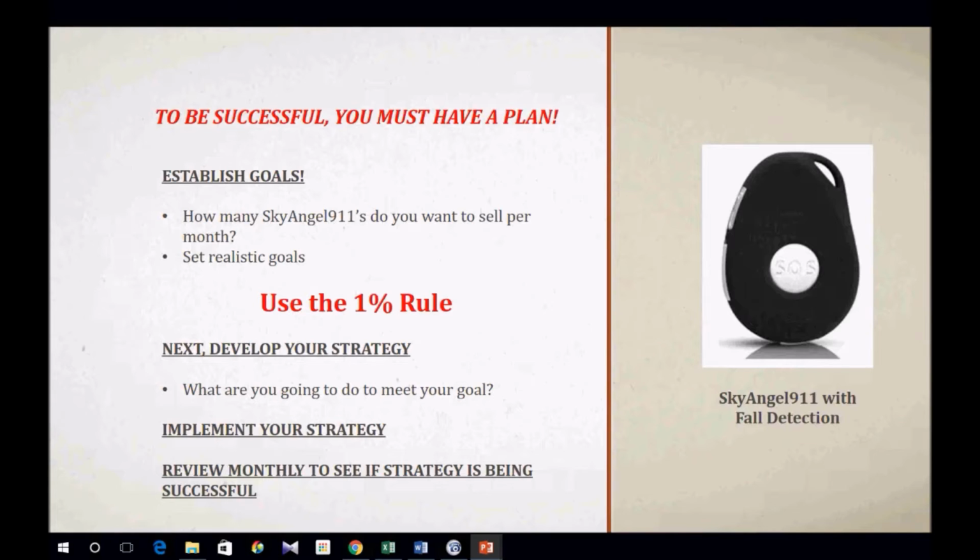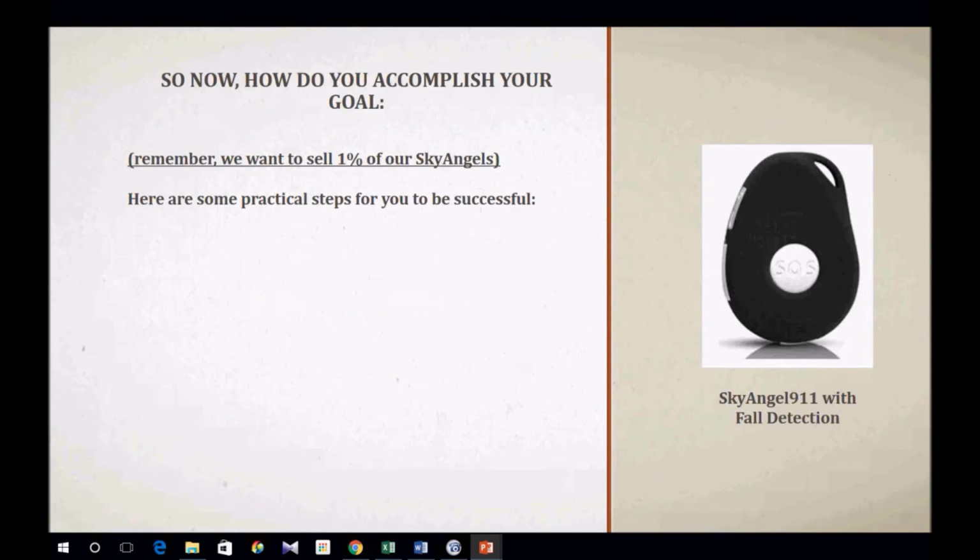So once again, using the 1% rule, our goal is to help you make, and we'll just use 10 as an example, simply because I feel it's an easy number to remember, your goal is to get 1% of your customer base each month at a minimum. Okay, so now how do you accomplish the goal? Here are some practical steps we want you to take to be successful.